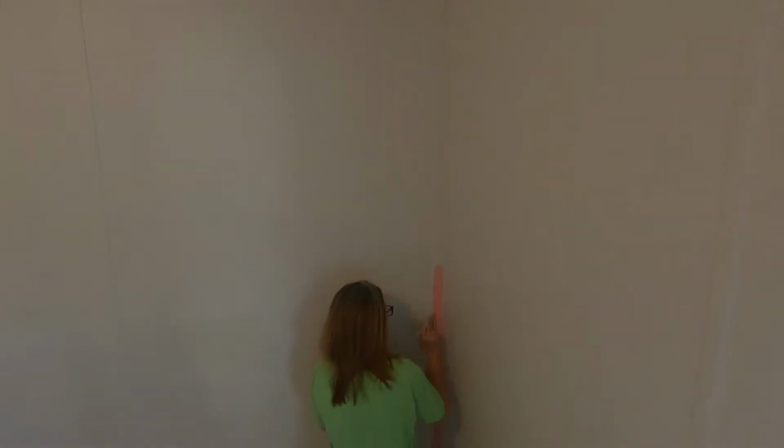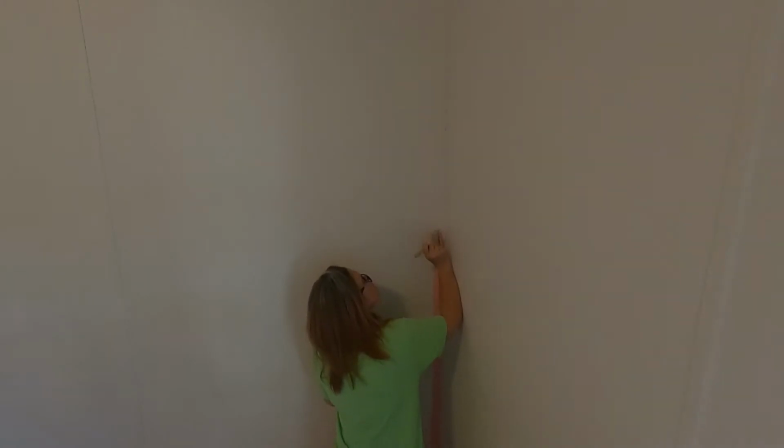So Brandy is over here starting to paint a wall. It's the accent wall. It's gonna be pink.